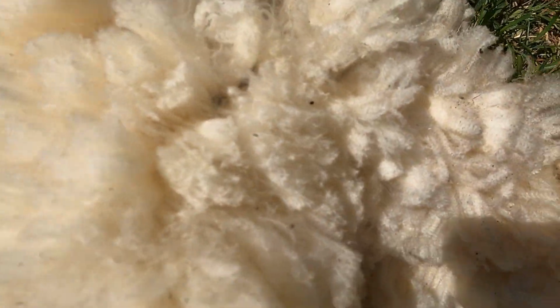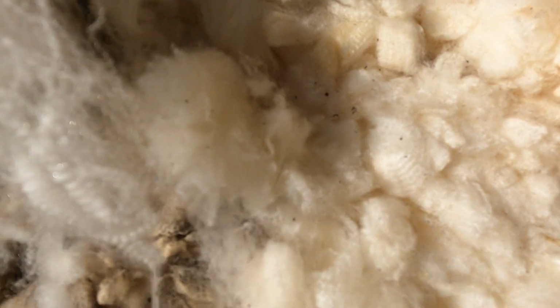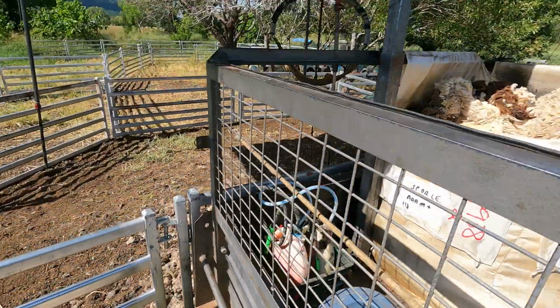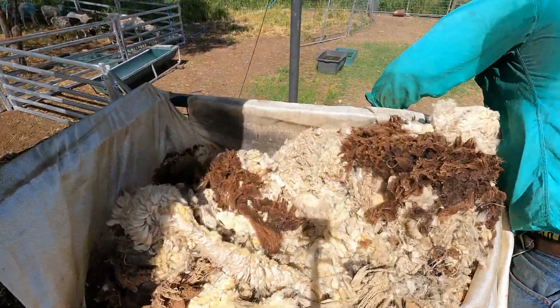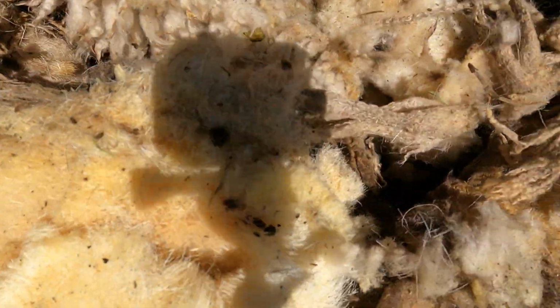There's that little waviness in the wool that you get from the merinos, and why it all knits together so well. You see that it's really wavy and all links together really well, and it's different to the Dorper fleece, which is basically just still a wool, but it's a hair, and you see it in there.